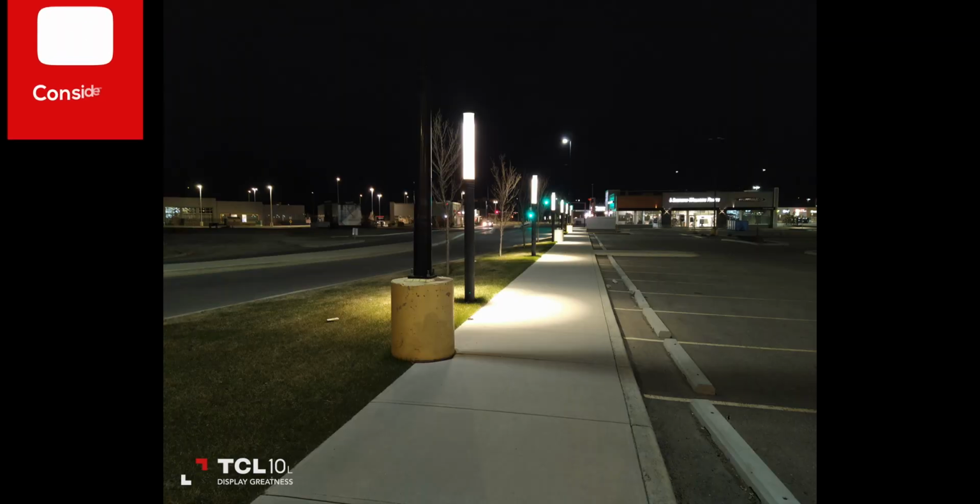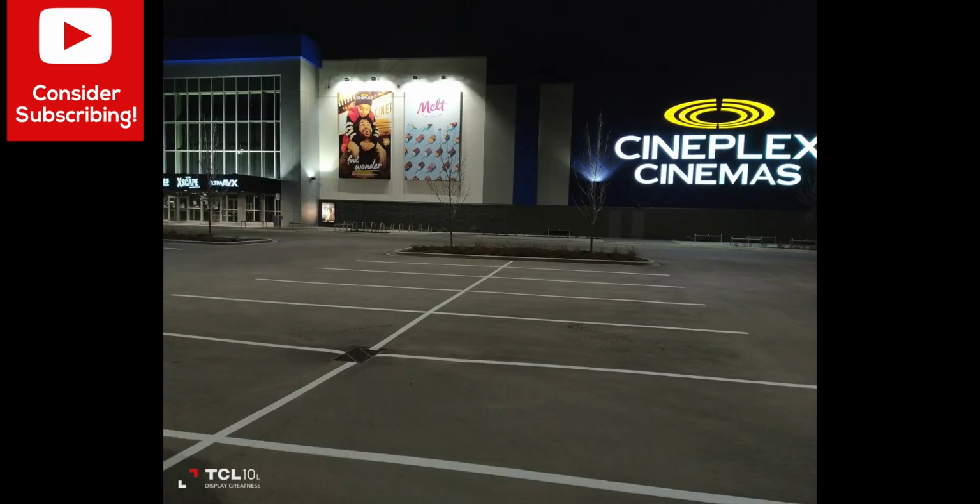When it comes to low light shooting with the TCL 10L, it does need some assistance. And by that I mean, if you know you're gonna be taking low light shots, I would recommend having some stabilization.